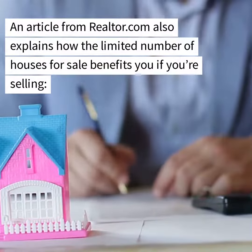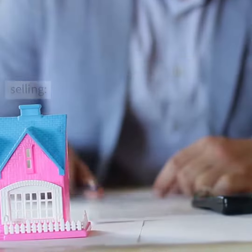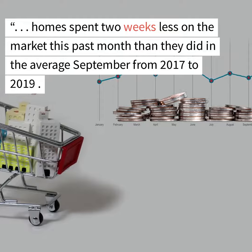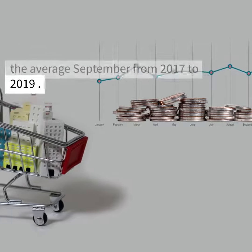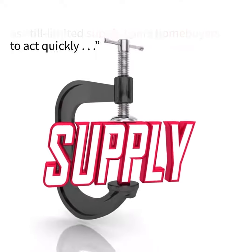An article from Realtor.com also explains how the limited number of houses for sale benefits you if you're selling. Homes spent 2 weeks less on the market this past month than they did in the average September from 2017 to 2019, as still limited supply spurs home buyers to act quickly.